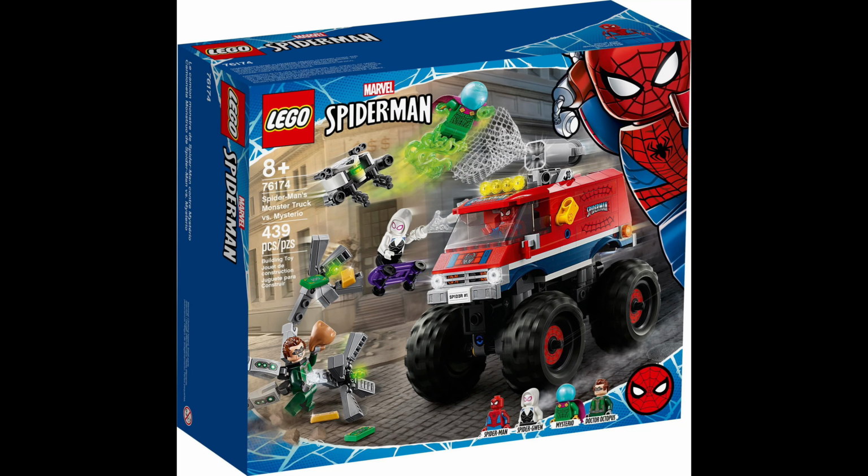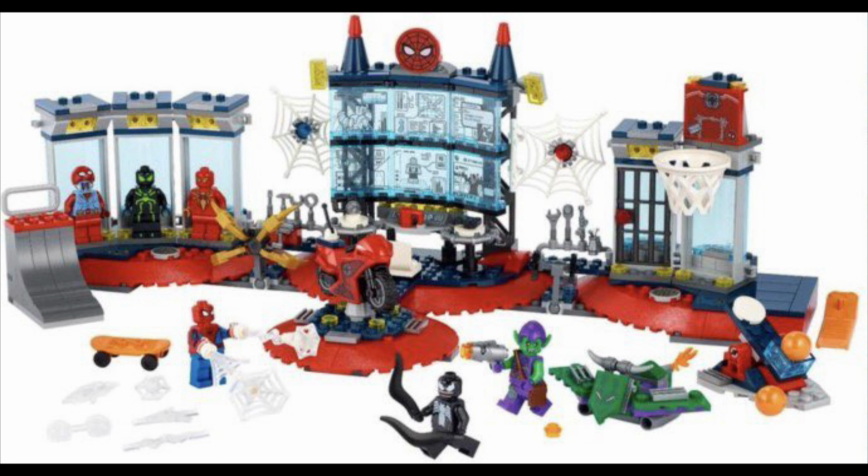I mean, look at this monster truck, it's just a square on wheels. And then you look at the Spider-Man hideout set, it just looks like a big junior set. I don't understand. I feel like while all of LEGO is going after this adult audience, Marvel is still trying to play towards the youngest of the young with all their LEGO sets. They're like, oh, well, they'll just buy it because it's Marvel and it's Avengers and they're superheroes. But no.